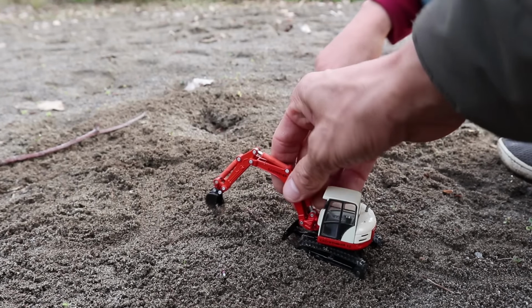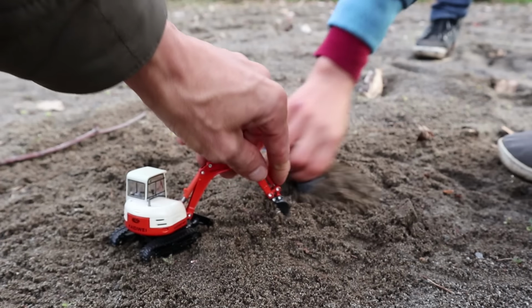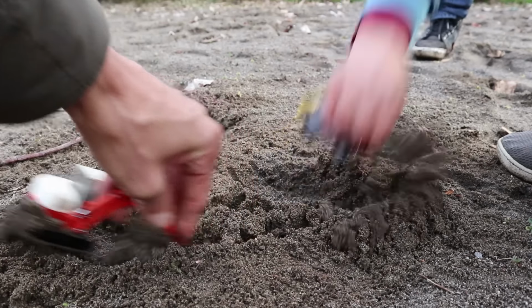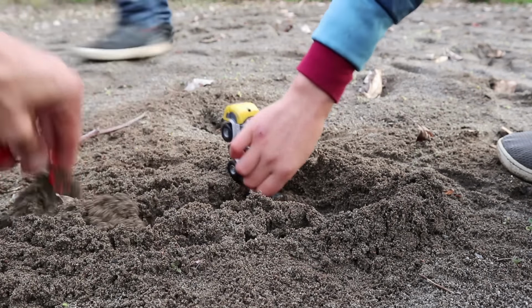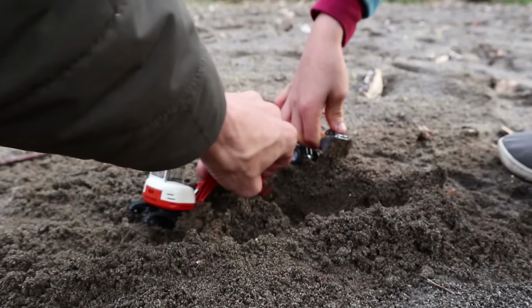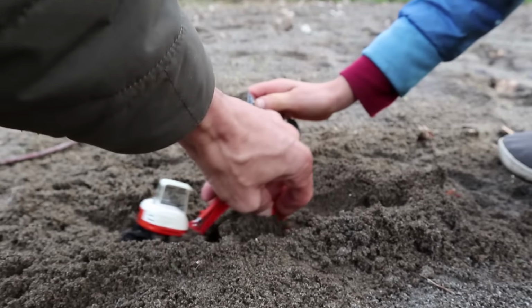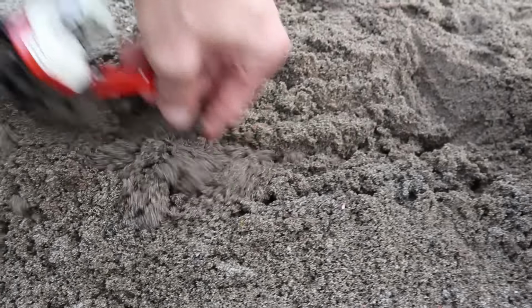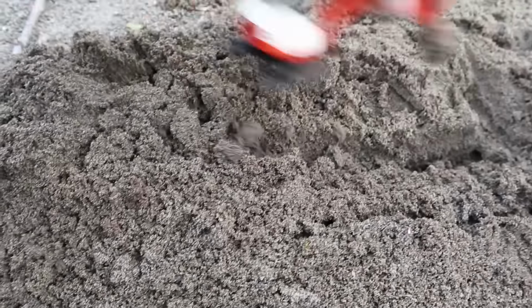Okay, come on. Let's dig together. Man, the sand is loose. That was a big X. I hope it's big treasure. I can feel something. You feel something? I don't feel anything yet. This treasure must be deep.